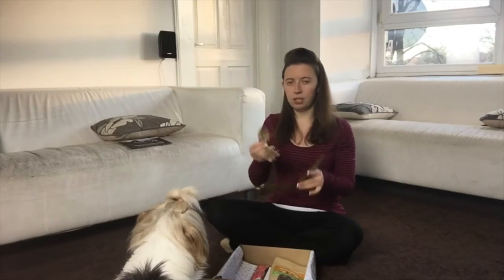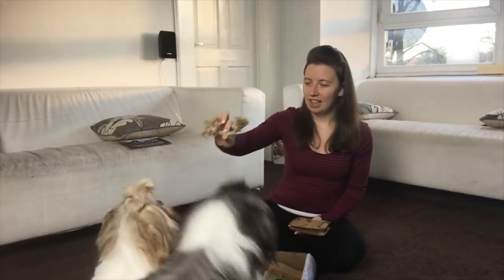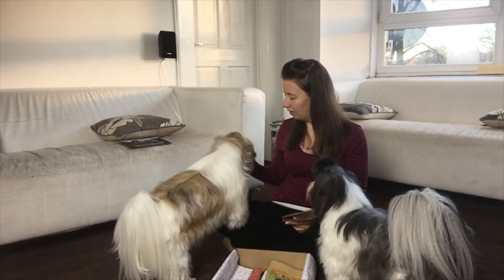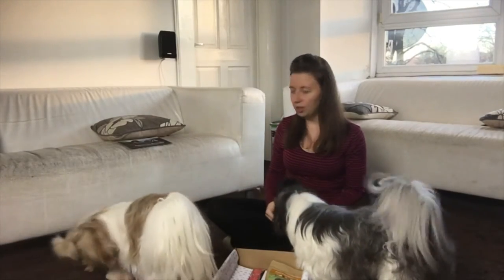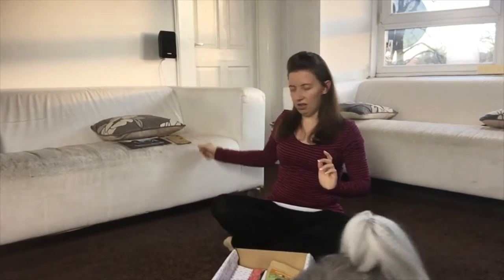Roxy loves the ropes, and look at the size of it. It is tiny. Absolutely tiny. You want to play with it? Okay, there you go. Take it. Good girl. She loves it. Okay, so that's another good thing.